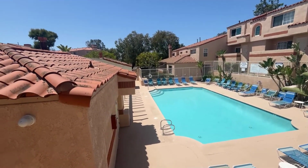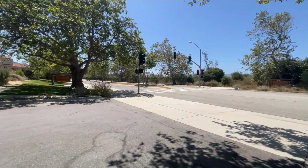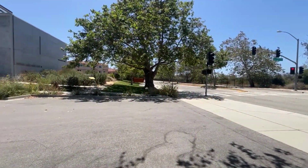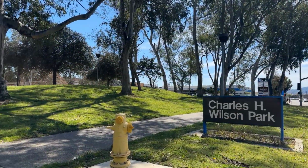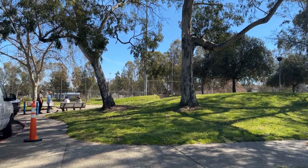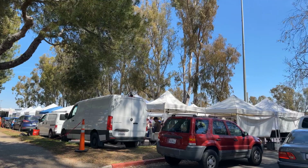Windsong's resort-like amenities include a swimming pool, spa, lush landscaping, and more. The complex is conveniently located across from the scenic Madrona Marsh Nature Preserve and just minutes from Wilson Park, markets, shopping, and dining. All of this is located within the boundaries of the award-winning Torrance Unified School District.